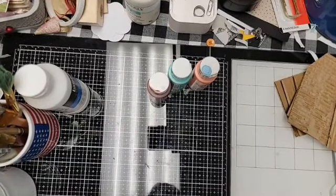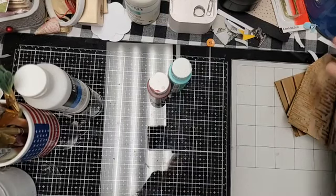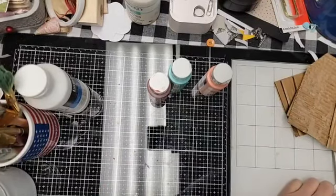Okay. So, you're going to see a lot of painting today. A lot of different types of painting, a lot of different types of paint, I'm sure. Today I'm basically working with Apple Barrel paints. I might pull out some of my Waverly.